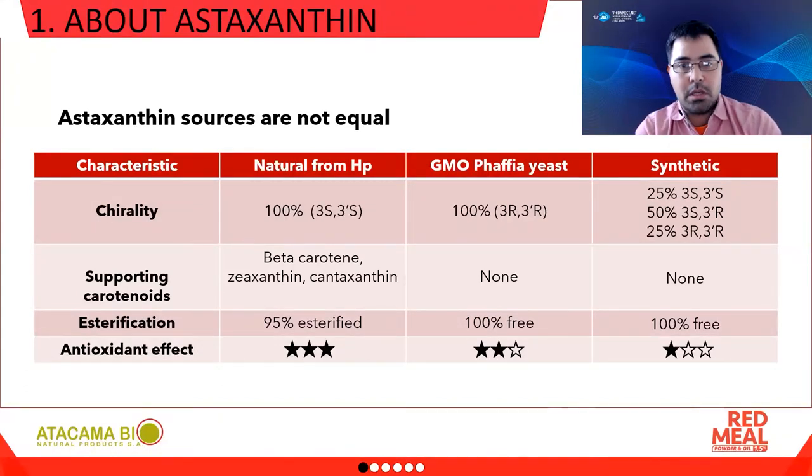First and foremost, chirality is different. Remember that different enantiomers will have vastly different potencies or effects, and one should not discard potential harmful effects of molecules that are alien to the natural food chain. Second, astaxanthin from microalgae comes naturally with a set of supporting carotenoids, which are beneficial by themselves. Other sources do not have this.